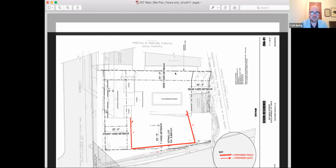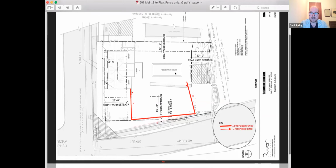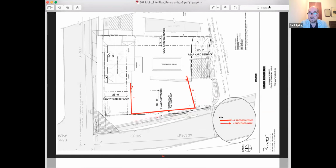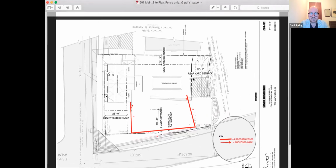All right, I'm gonna open up the site plan first, and then we can look at the details of the fence. So there was a conversation that we had with the building inspector about the exact location of the fence as it pertained to the property line. And it seems that that has been addressed in this most recent update. So can everyone see the drawing?